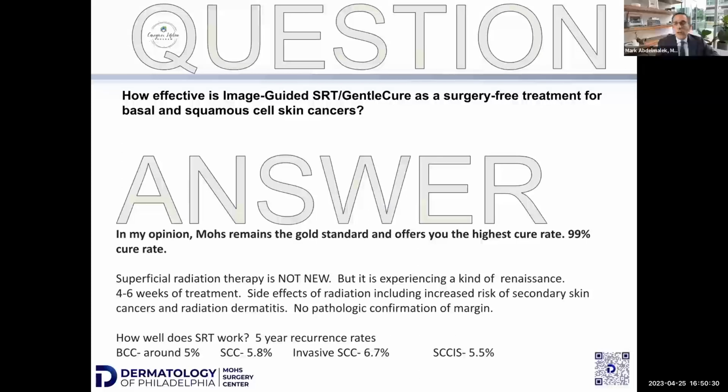It's a way where you would have radiation for 4 to 6 weeks. The problem with it is that there are side effects of having radiation for 4 to 6 weeks, including radiation that causes an increased risk of getting yet another skin cancer on top of that. There are also rashes that you could get. You also don't get the confirmation that the skin cancer is gone. It works okay, but it does have recurrence rates that are higher than surgical approaches. It's a conversation you need to have with your transplant dermatologist and somebody who specializes in skin cancer to really be able to distinguish if it's a lesion that is amenable to that.